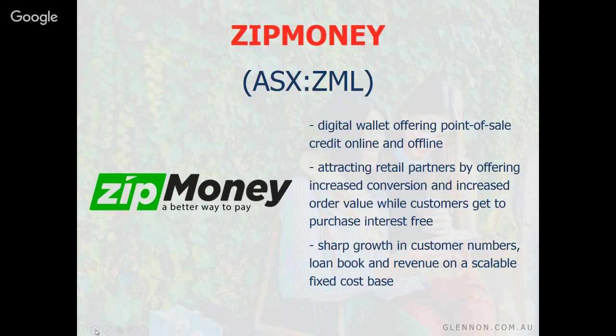So the retailers like it, very fast approval, but then they have the ability to provide that line of credit to the customer ongoing and into the future. So it's a good business. We like the technology. We like the market share growth that they're getting.